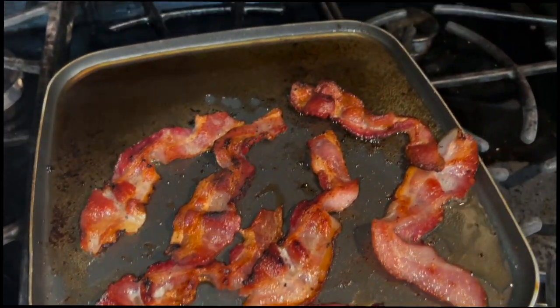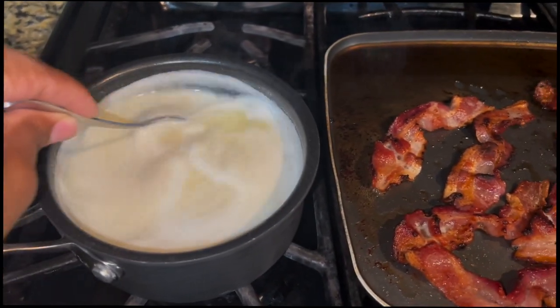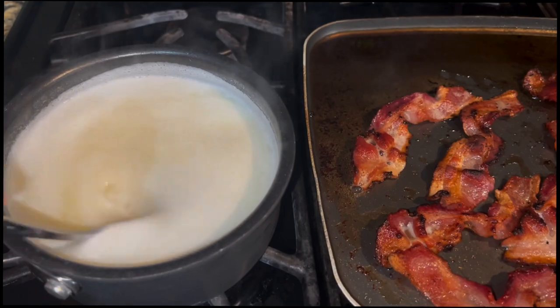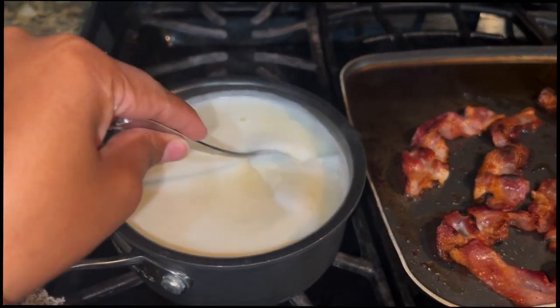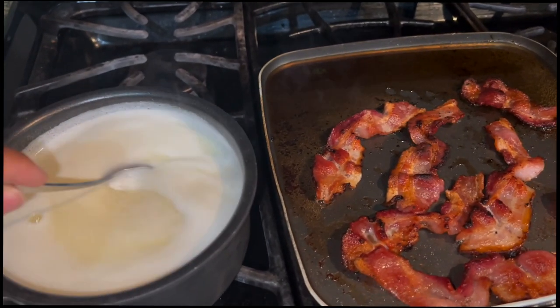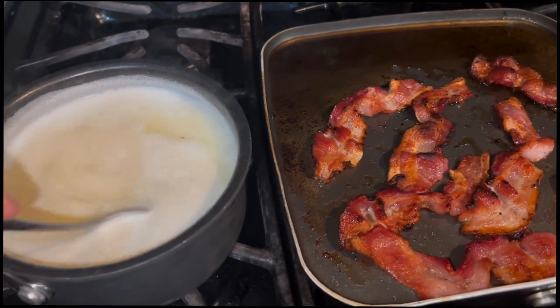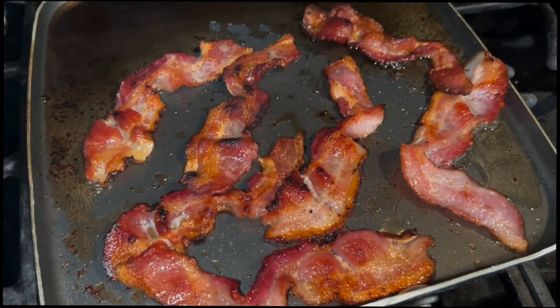So the bacon is about done, but I am going to make my husband some grits on the side. He said he wants grits, so when you stir those grits up, you got to keep stirring. Don't stop. That's how I do mine. Add butter and everything else you like, salt, sugar, whatever, and you're eating your grits. Crispy bacon, that's how we like it over here.